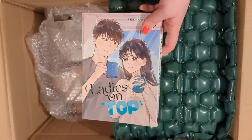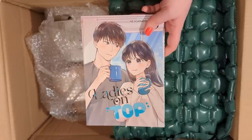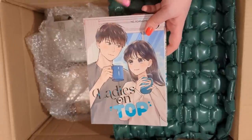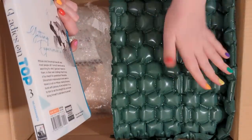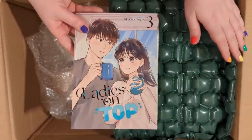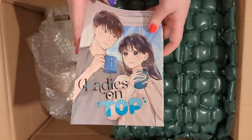And actually a lot of the prices are cheaper on Scifier, so I've been moving my orders across, including Ladies on Top 2 and 3. And I think with this order, I should now be back up to date with the Steamship line. Fingers crossed. And then I can read them together.